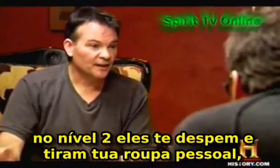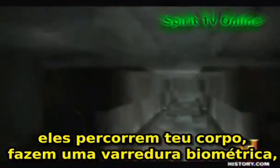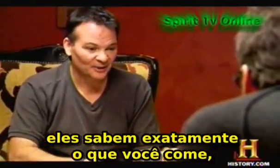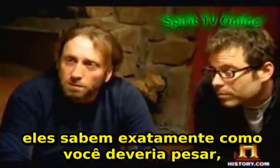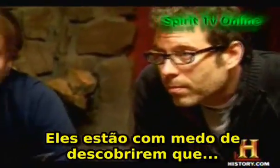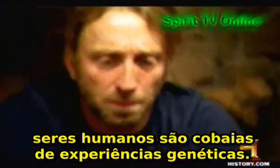Level 2, they strip you down and take all your personal clothing, they weigh your body, they take biometric scans of you and everything. And so in case you're trying to smuggle something out, they know exactly what you ate, they know exactly how much you should weigh, they know if you have something in your stomach. They're really taking it to extremes. Well, you would have to with something like this. They're frightened that it would be discovered that humans were being experimented on for genetic research.